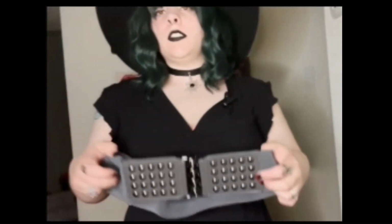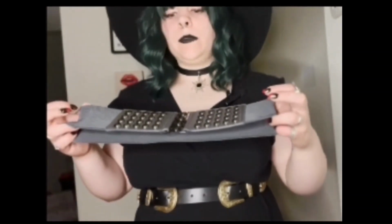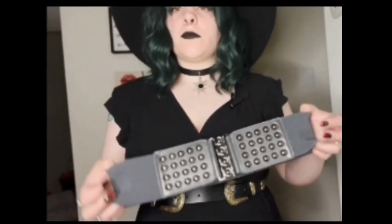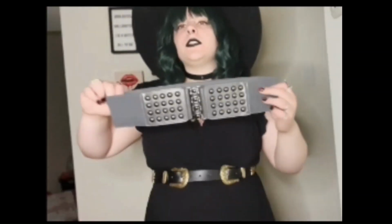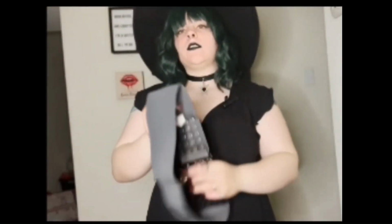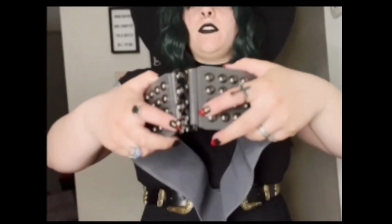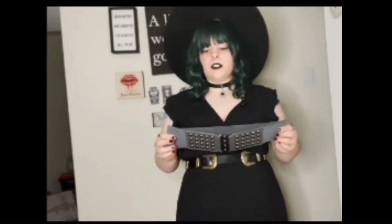Starting off, I did get this one secondhand offline. I was looking on Poshmark for certain belts like this. This is a gray wide elasticated waistband, but this goes together like this, like holding hands. Found that kind of fancy. You can find these just about anywhere online, but shopping sustainably, secondhand.